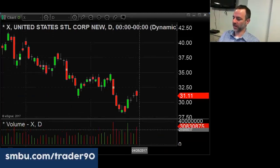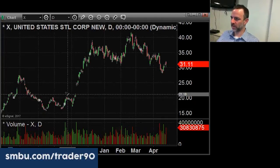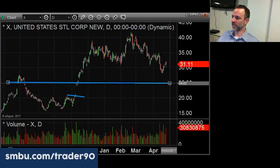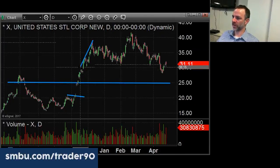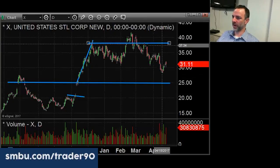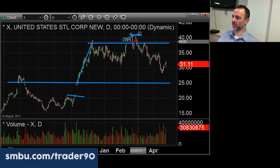X, the guidance was horrendous. This is one of those stocks that really took off after Trump got elected. So you can see it gapped up to the 25 area. It was up there for a few days. Then it went vertical over the next couple of weeks. Went to 38, and got all the way to 40, which was insane. I think we shorted it somewhere in here.